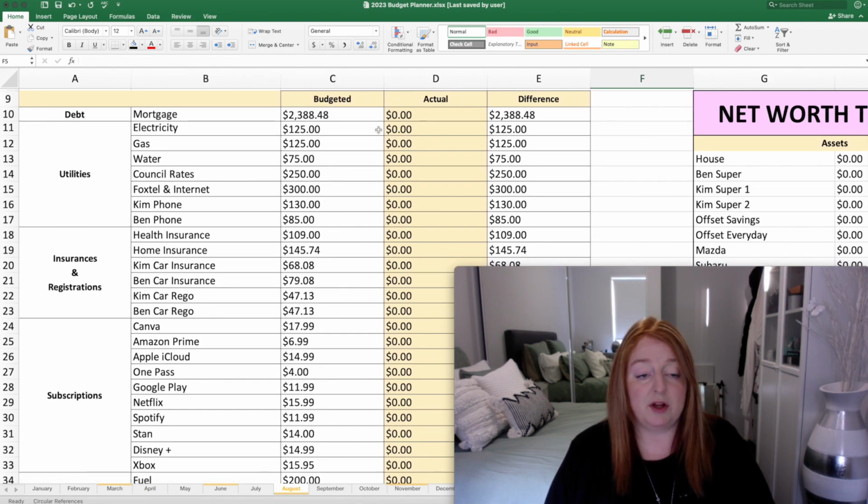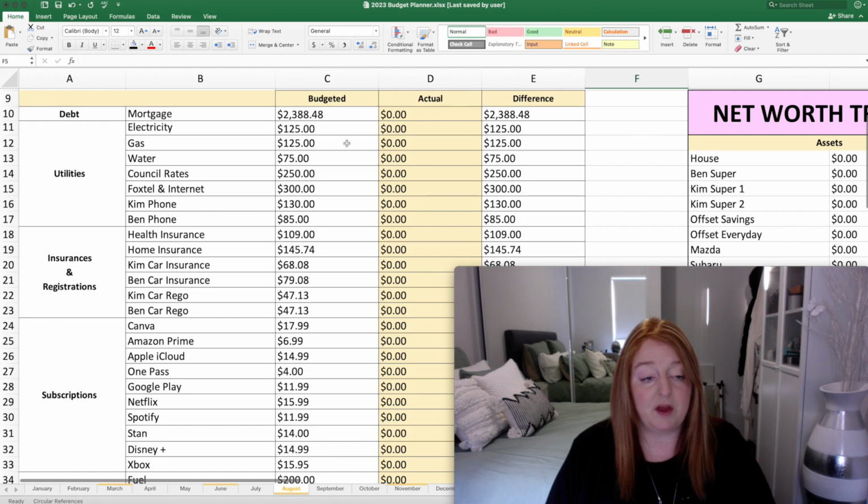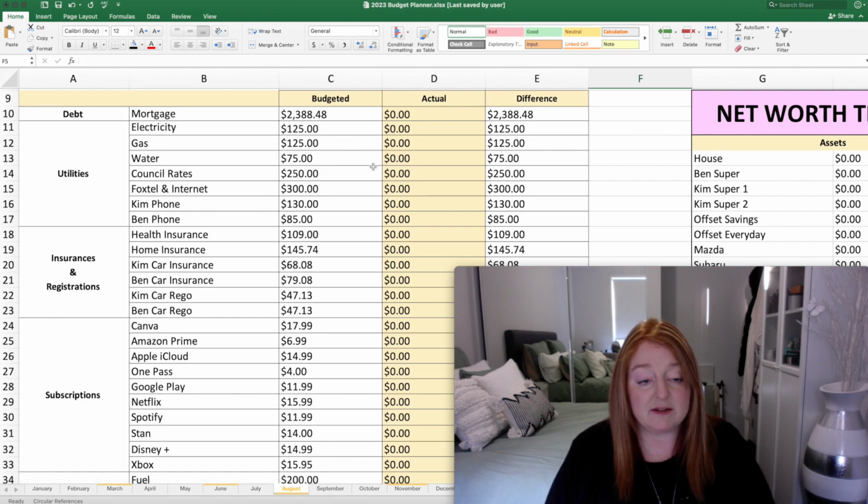Now I'm going to talk you through where we plan to spend that money for the month. So the mortgage for the month, we will be spending $2,388.48. Planning to spend $125 on electricity. It will probably be a little bit more than that, but I'm not sure. So I'm just going to leave it at that and then adjust the actual. $125 on gas, $75 on water, $250 on council rates, $300 on our Foxtel and internet, $130 for my phone, $85 for Ben's phone.